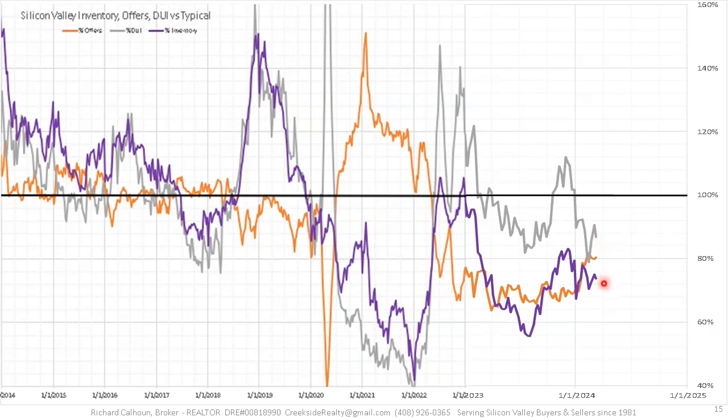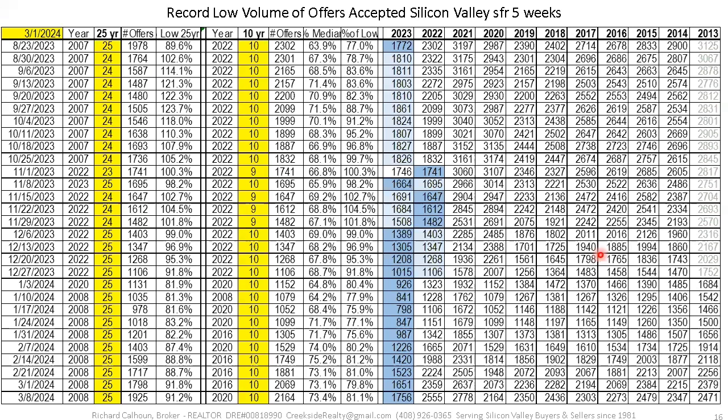And so here's your inventory, and your inventory is somewhere around 75% of where you'd expect it to be. Your offers are right at 80%, and that puts your DSI below 100%, and the number looks like it's about 87% of the level you'd expect it to be. A low DSI is a strong marketplace. Low inventory favors the seller, and low but higher than offers favors the seller. So we sort of have a strong marketplace.